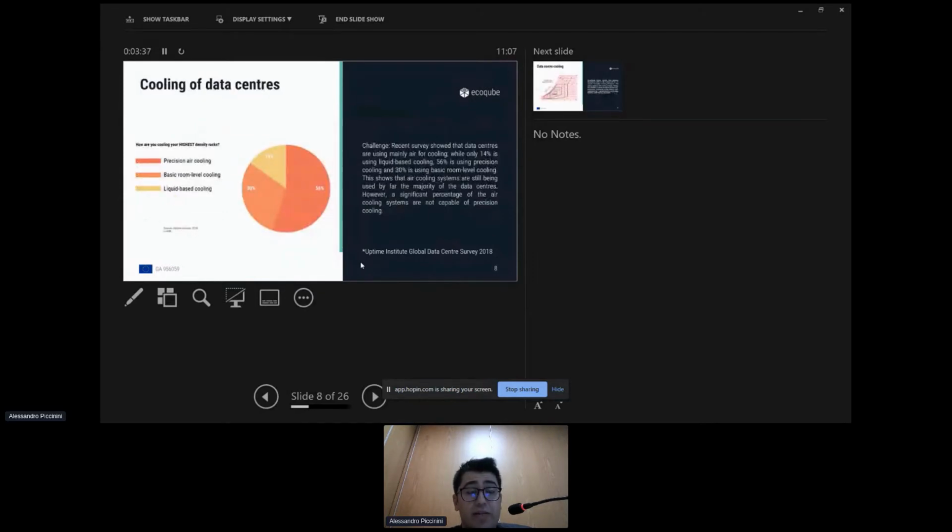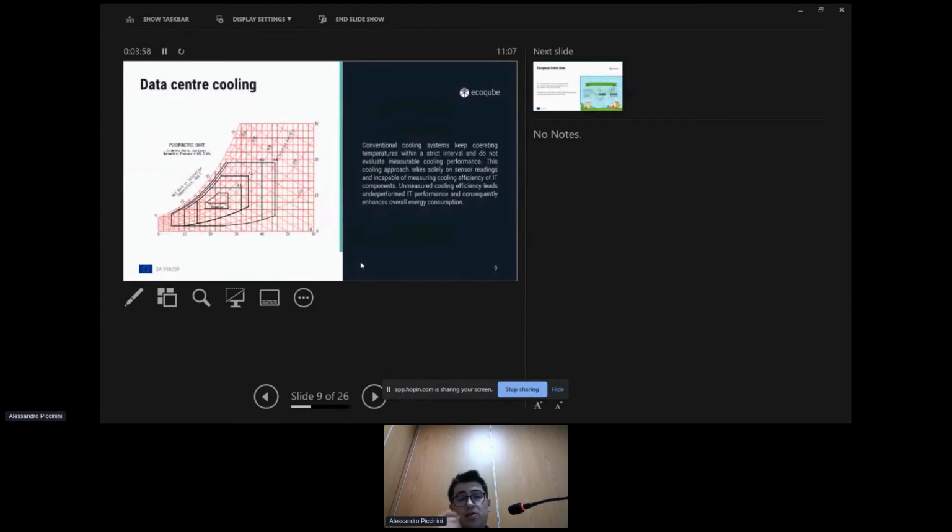And even though we are facing these two big challenges, we can also tell that most of the data center users, the managers, are not using precise cooling systems, which is affecting the energy efficiency of data centers drastically. So the conventional data center cooling systems are basically focused on keeping data center inlet temperatures in a strict interval, and they do not evaluate the cooling performance and its effect on the IT devices.